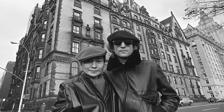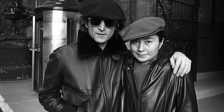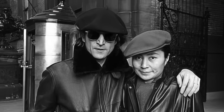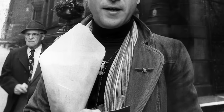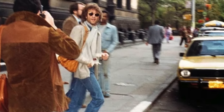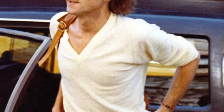No doubt you've seen this image of John and Yoko with the Dakota behind them, as well as this one that was taken on the same day. This is them standing in front of the Dakota's entry. And we have images of John signing autographs for fans. And there are some images of John Lennon getting in and out of limousines and other types of vehicles in front of the Dakota.